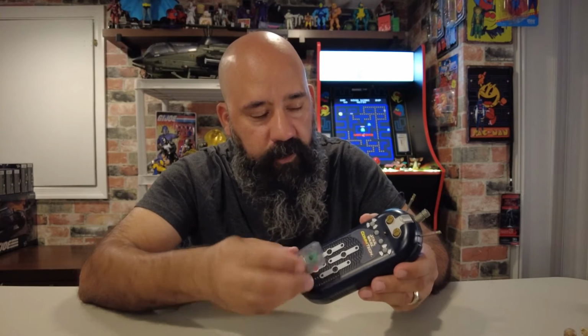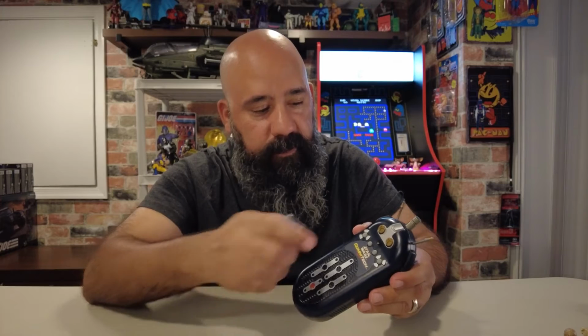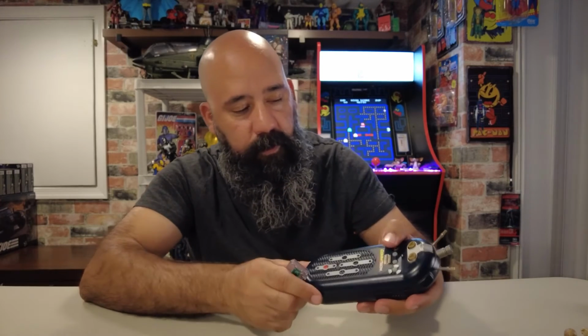So you could also store each of these by hitting one of these buttons here. So if I hold this button here.